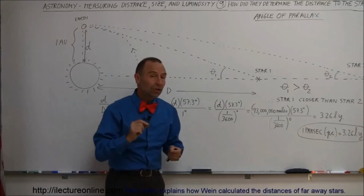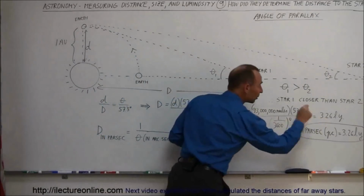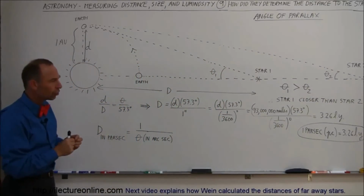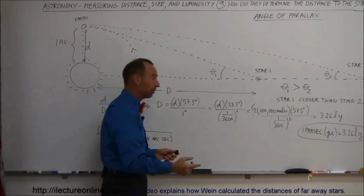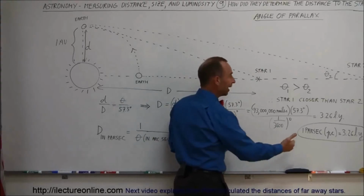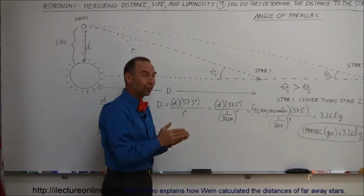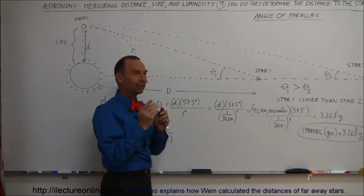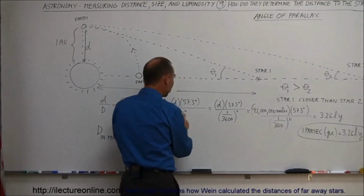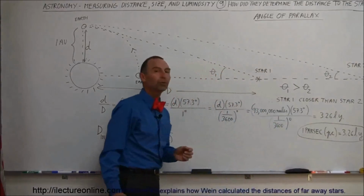And so there came the unit then that if the angle is 1 arc second, the distance would be 3.26 light years. And so they came up with this new distance unit called the parsec. Now, where does parsec come from? Well, par comes from the angle of parallax, and sec comes from the unit arc seconds. So when they put those two together, when the angle is 1 arc second, the distance therefore is 1 parsec, and therefore 3.26 light years.